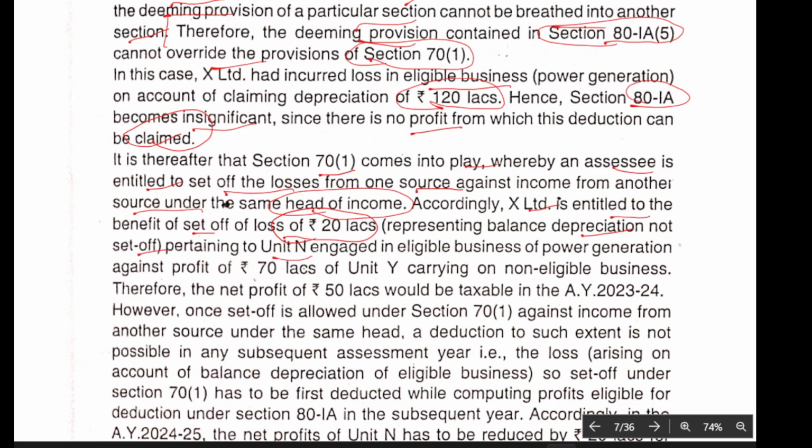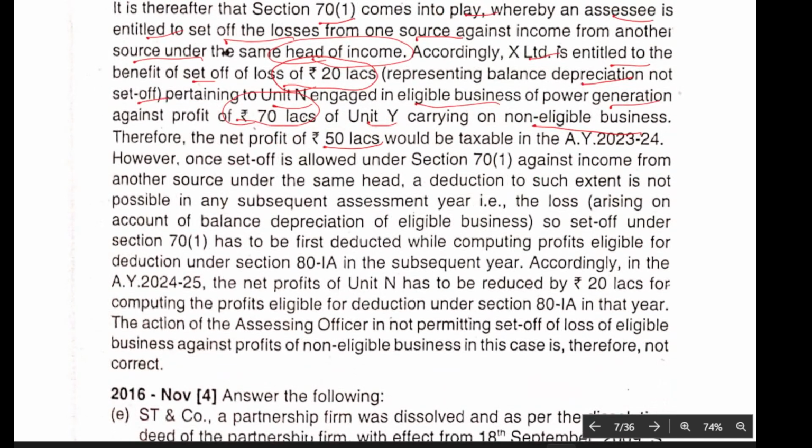Pertaining to Unit N, against the profit of 70 lakhs of Unit Y, carried on the non-eligible business. Therefore, the profit of 50 lakhs should be taxable as per the assessment. However, set-off is allowed in section 70 against income from another source under the same head. Reduction to such extent is not possible in any subsequent assessment year.